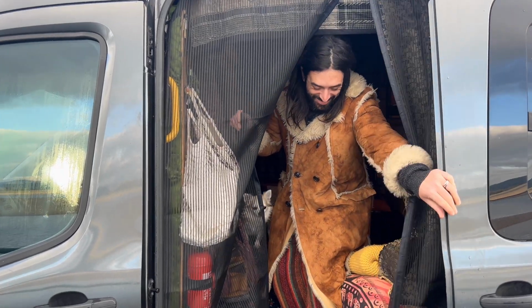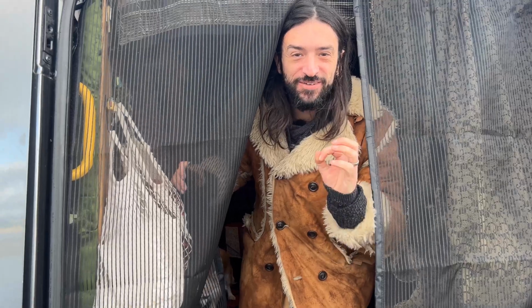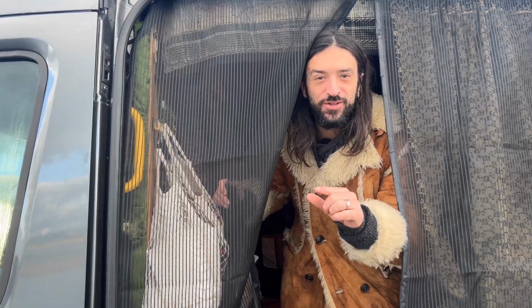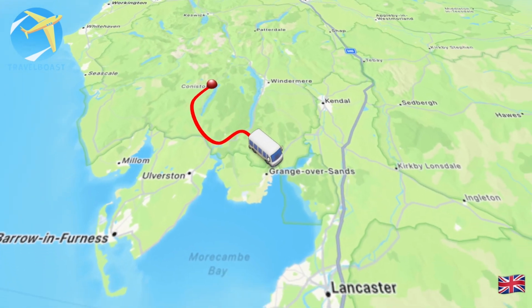Good morning. So we are in Arnside and Silverdale, which is an area of outstanding natural beauty, just south of the Lake District on the north side of Morecambe Bay. We're headed down from the Lake District down to this coastal area, and we stayed here last night. We arrived when it was dark, because I always arrive late and leave early.